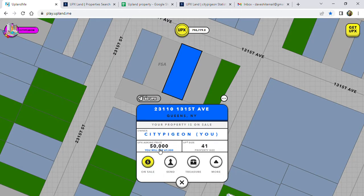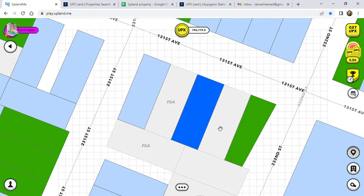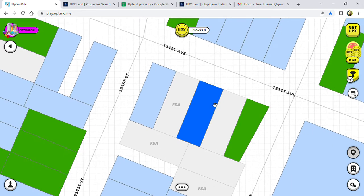It says it's by me. If someone buys this, I get 50,000 UP. Well, it sells for 50,000, Upland gets their percentage of 5%, and I'm going to get 47,500. Ooh, that's a great deal. I can't wait to sell this property. Now, if you're not in Upland, you'll only see it as blue, but other people will see it as green, like this, which means for sale.